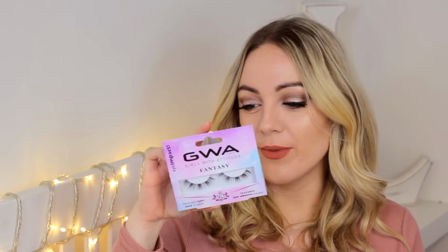I then got 3 from their Fantasy range, as I really wanted to try out their Fantasy range, and the first pair that I got were their Mermaid ones, and these are super dramatic. I feel like these maybe would just be for filming, and if I ever go on a night out, because they're super dramatic and super long. But I thought it would be fun to try out their Fantasy range, especially for when I'm doing a dramatic eye look.